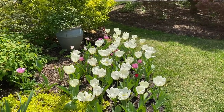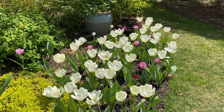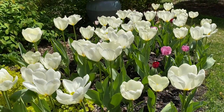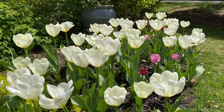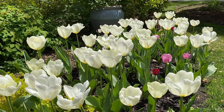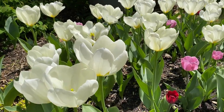So if you want to try out tulips, you've never grown them before, this is 100 tulips. And look how beautiful this looks. Just maybe on the side of your house or next to your mailbox. They last about 2 to 3 weeks, depending on your weather. But isn't this so precious?